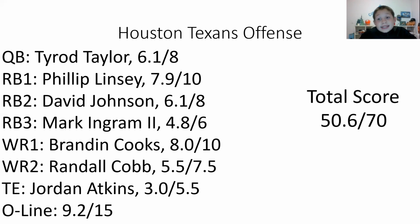And then this offensive line is terrible too. Gave them 9.2 out of 15. Laremy Tunsil is just about all it's got going for it. Justin Britt is not good. To anyone who thinks Justin Britt is good, I'm a Seahawks fan. I have watched him play. He used to be a starter. He is terrible. I mean, I guess he's just about as good as Ethan Pocic, who is the Seahawks starting center right now. So that's really all you need to know. He's terrible. So 50.6 offense out of 70. That's the worst offense yet, definitely.